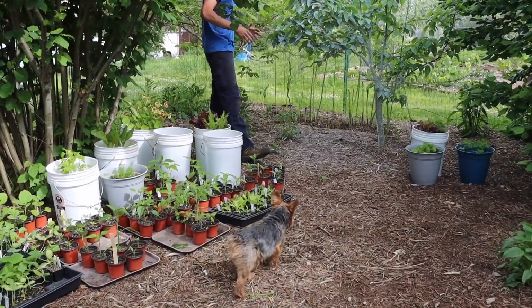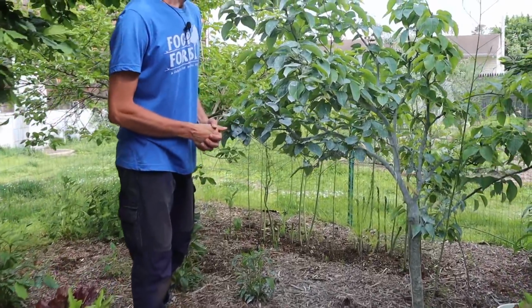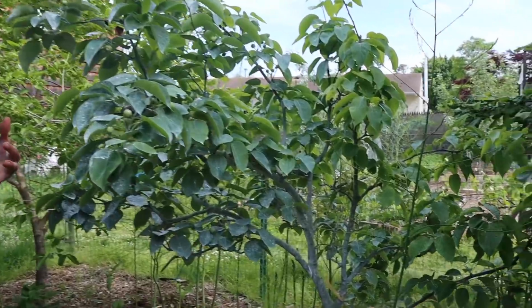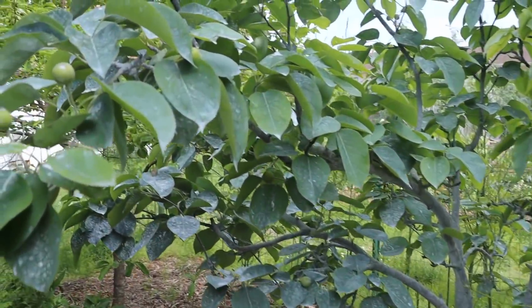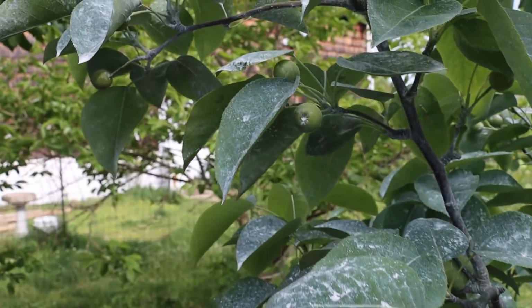So this pear tree's one of our favorites, one of our staples, the Chijiro pear. Not only is it really reliable, but the pears taste like butterscotch. They call it the butterscotch pear. It tastes like candy. It grows like, I mean, you can't even slow the thing down.